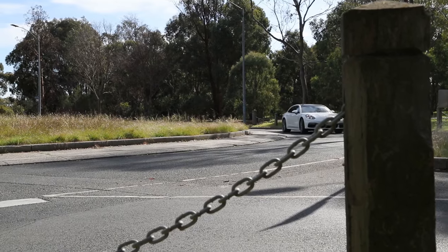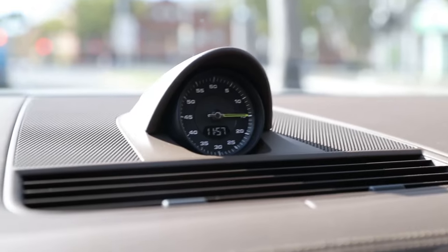But once we clear all this traffic, that means this car can get from 0 to 160 miles an hour. We're not British, are we? 0 to 100 kilometres an hour in just 4.6 seconds.